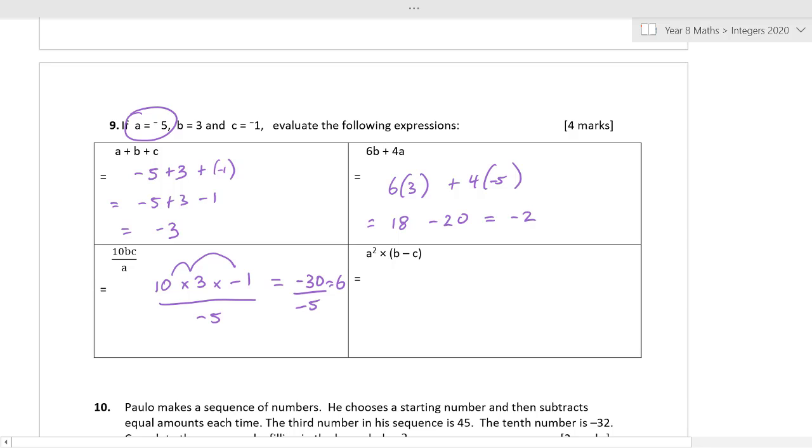We're nailing this. I stands for indices or power of in BODMAS. We've got to do powers first. What's a squared, by the way? Negative 5 times negative 5, which is what? Positive 25. Then we can do that. So that's 25. What's inside the brackets? What's b minus c? 3 take away negative 1. Okay. What's 3 take away negative 1? What does that become? Positive. What's 3 plus 1? 4. So 25 times 4 is 100.